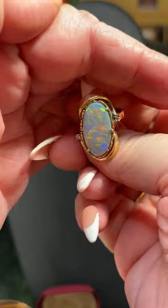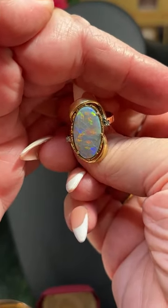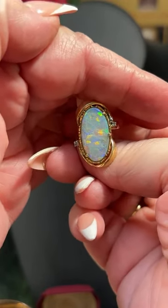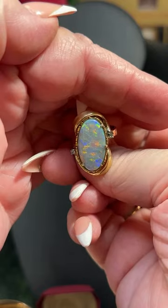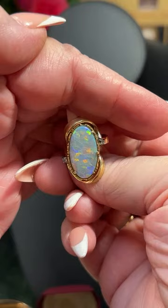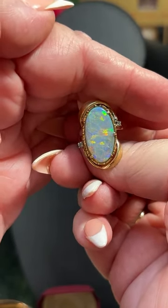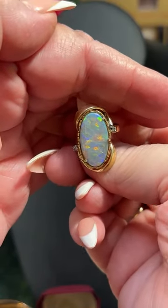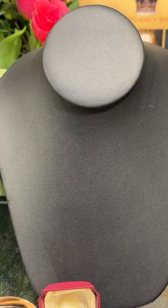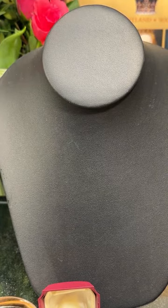This is actually a black crystal. Art Deco, the band is 14 karat. Or the top is 14 karat, I think, and the band is 9. Two diamonds, black crystal. Now that one currently is probably a 7.75.